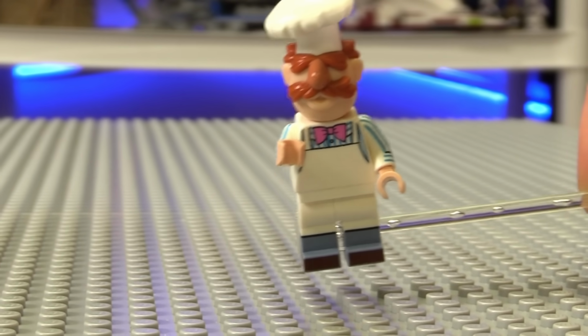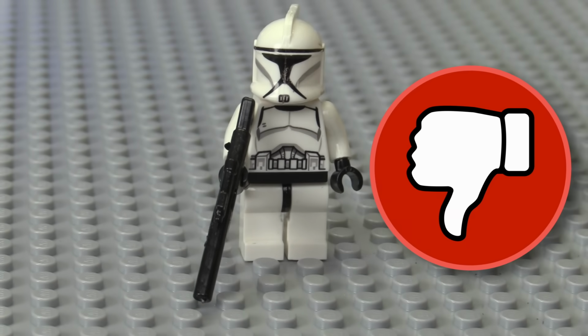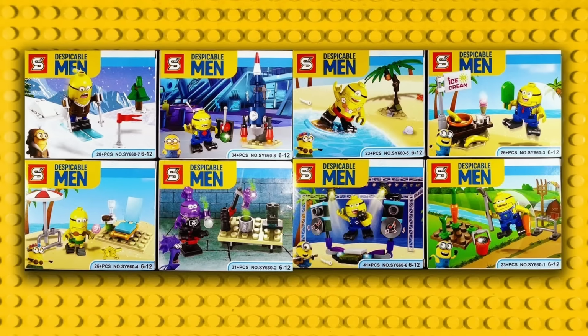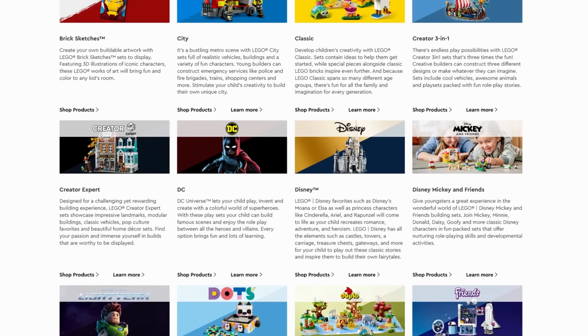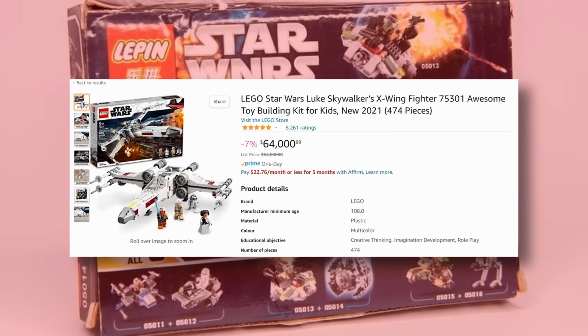Now, first off, what is fake Lego? It's essentially this thing that looks like Lego, works with Lego, but isn't Lego. But the thing that's great about it is you get loads of things that Lego doesn't make, like Fortnite, Among Us, Despicable Men. Yes, there is an entire line of toys called Despicable Men. But they also do things based off of the themes Lego already has. There are even some Star Wars ones, because regular Lego Star Wars is just too expensive.